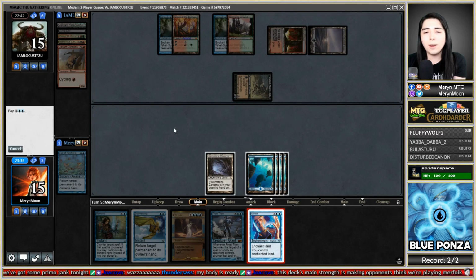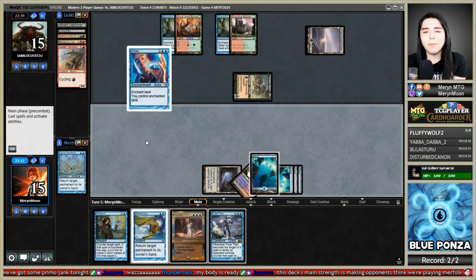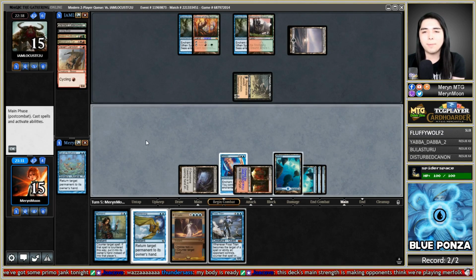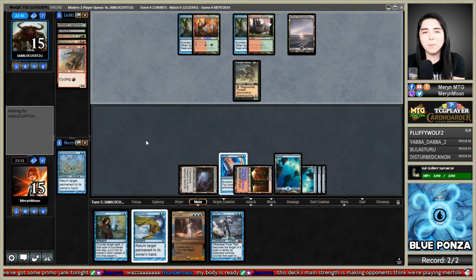I could Boomerang this thing and then leave up Remand, but I think that's not worth it. I want to deny their mana. I can take another hit for 5. That's fine. Now stop drawing lands, opponent. And then Frost Titan should be ultra clutch.